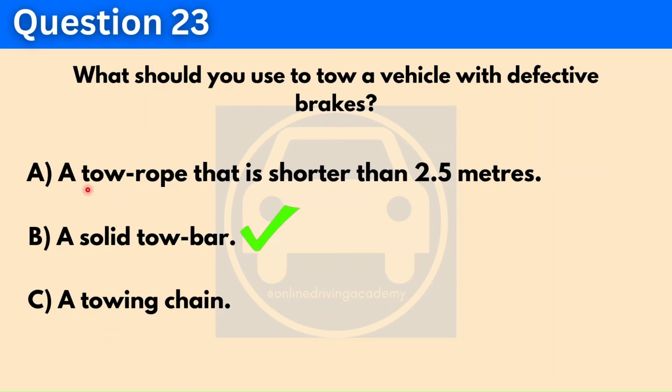Because if you look at option A and option C, option A would be a tow rope and option C would be a towing chain. If the vehicle that you are towing does not have brakes, when you slow down as the vehicle towing the towed vehicle, it's obviously going to bump into you, right? So if you have a solid tow bar, that will prevent the vehicle from bashing into you.